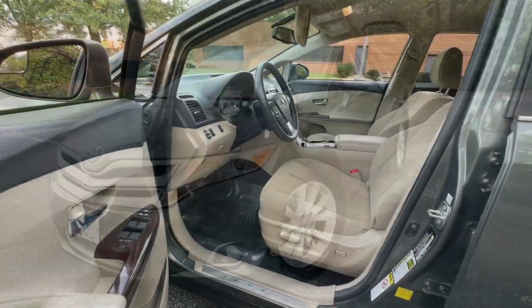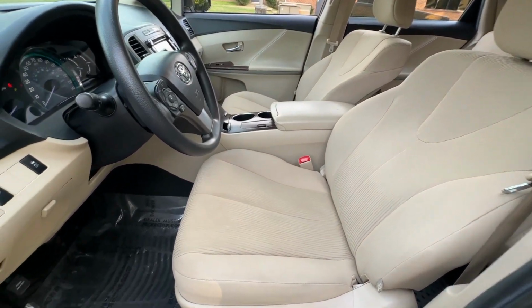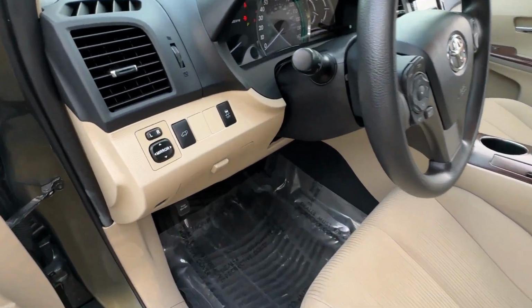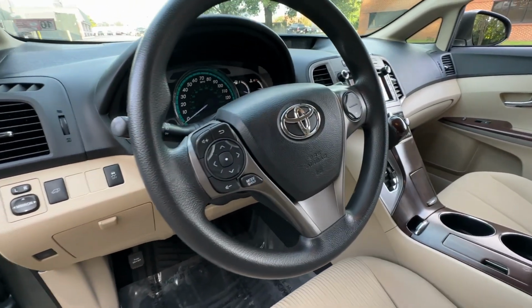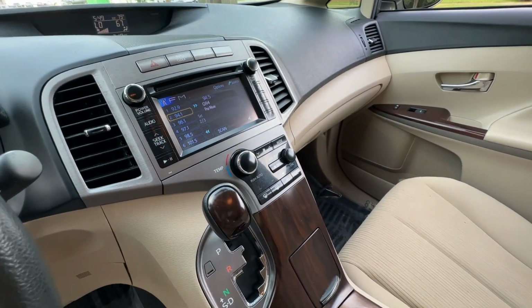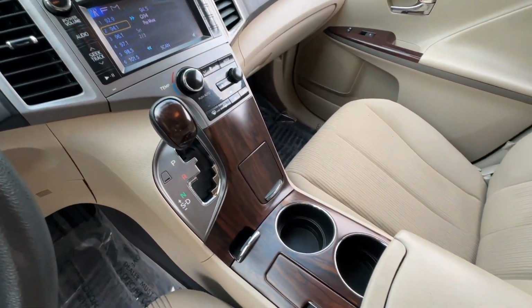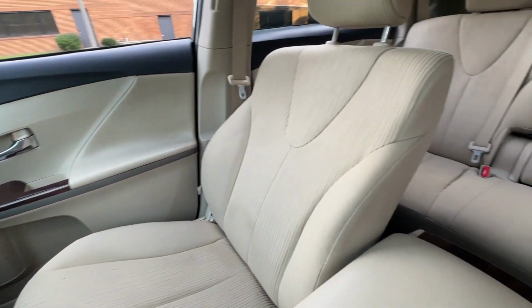The following are some of this vehicle's highlighted options: keyless entry, fog lamps, heated mirrors, aluminum wheels, alarm, electronic stability control, steering wheel audio controls, power driver seat, dual zone AC, Bluetooth connection. Feel relaxed and confident when you're at the wheel of this stylish Venza.